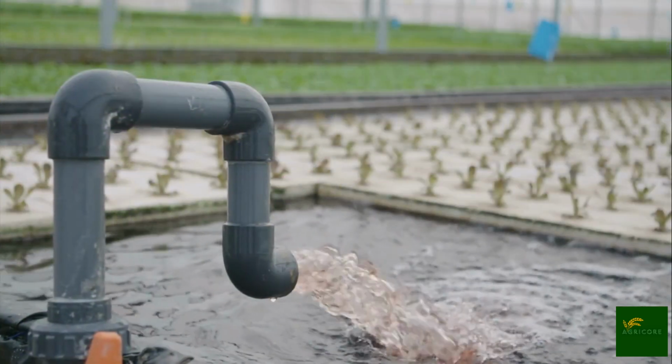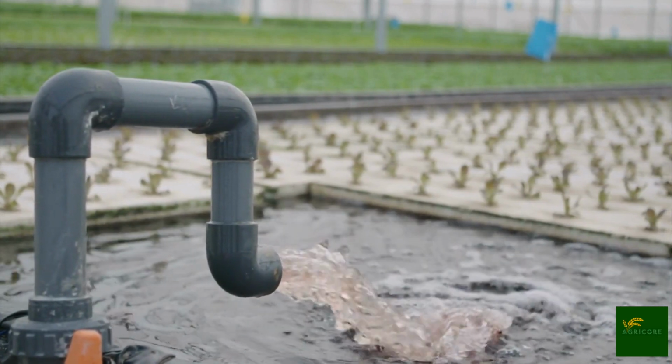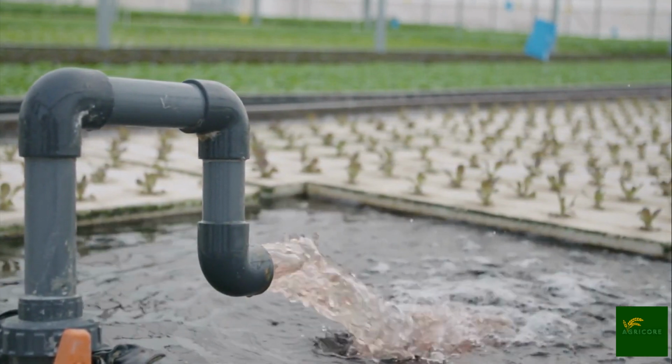This high-tech method of agriculture is rapidly transforming how we grow, deliver, and consume fresh produce, especially leafy greens like lettuce.